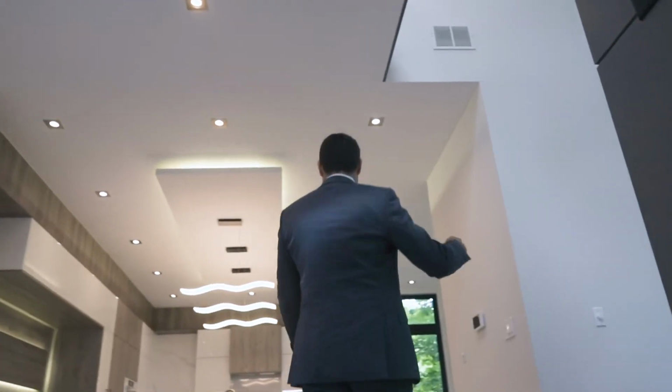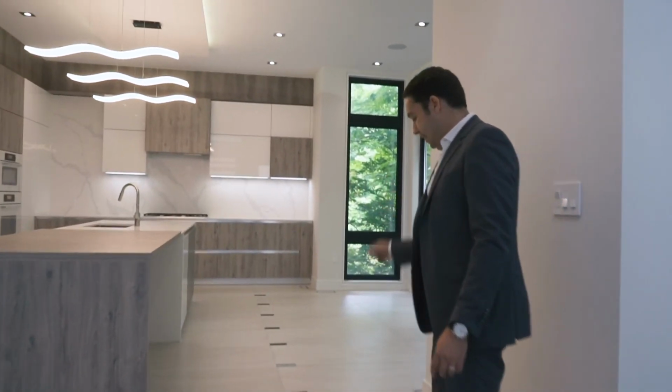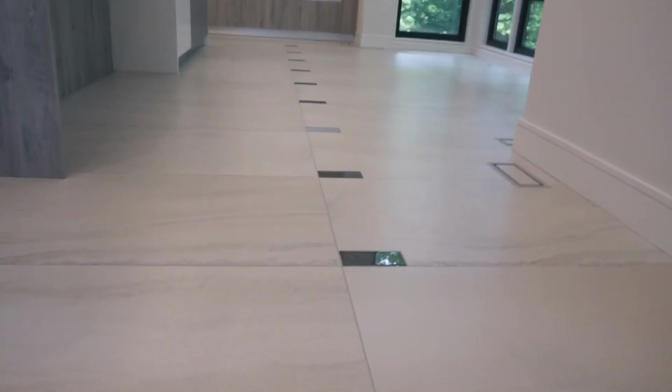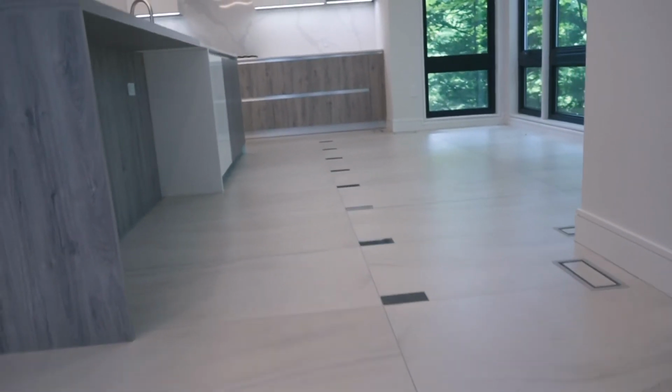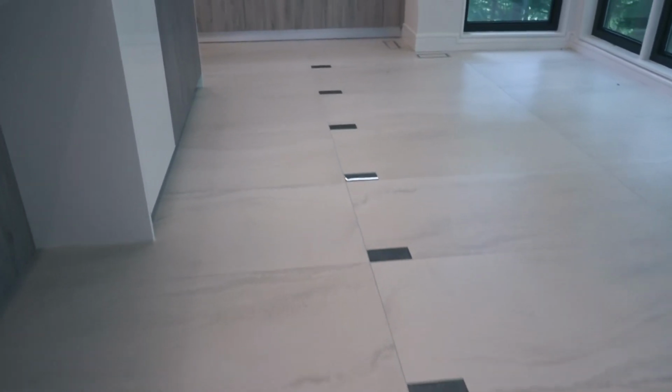By the way, show them this beautiful finish, because this is a lot of work, just so you know. To take a tile like this, to cut it and add an extra feature, takes a lot of work, so it's a job well done. Okay, let me show you.